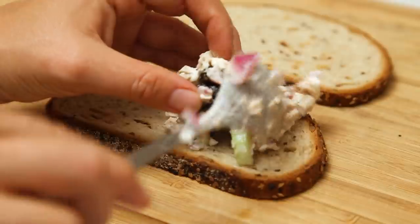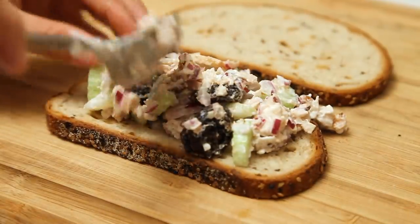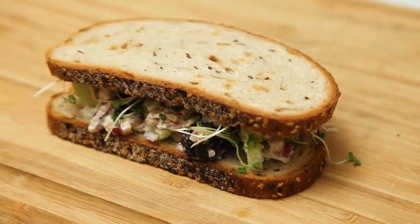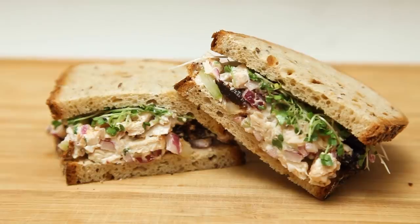My mom used to make this when we would go out on picnics, and it was something she could easily whip together, and we would go, and it would be so much fun. I personally think you should try this if you love chicken salad sandwiches, you like to try something new, and you love cherries. It's perfect. It's so good. You have to try it.